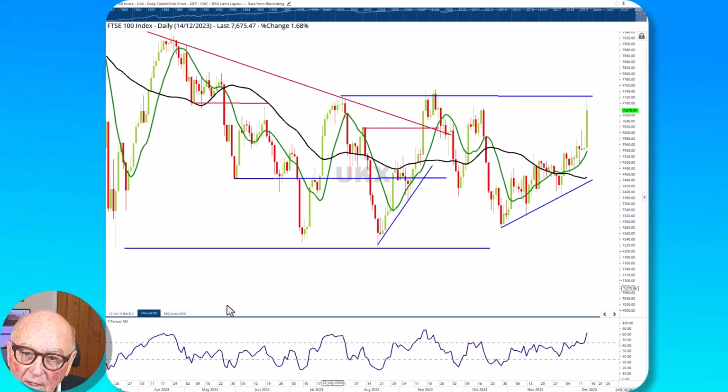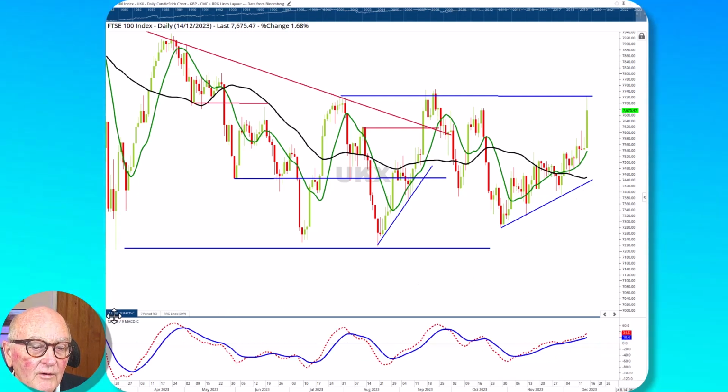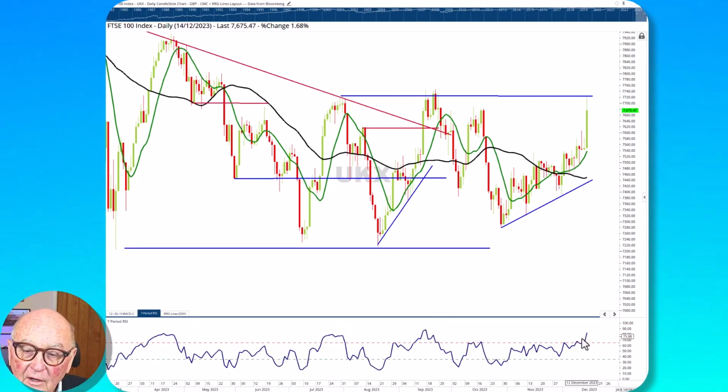Yes, we've got higher lows in place here. We've got an MACD which is positive and the gap is still widening because that was a big jump there, close to close basis, which is how the MACD is calculated, and the RSI is strong too. So there is momentum here. Again, we need to watch this crucial level. It's a difficult place to know whether we are breaking out or not. We will know if we get through the high here at 7,750.